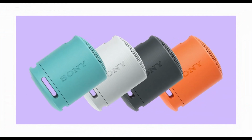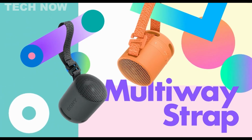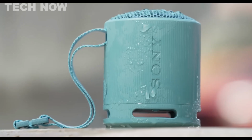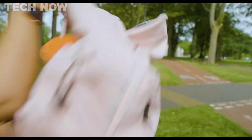The Sony SRS XB100 is a compact and portable audio solution designed for those on the go. Its can-shaped design, coupled with a color-matched fabric strap, makes it easy to carry, emphasizing its portability. Despite its small size, this speaker packs a punch in terms of features and performance.